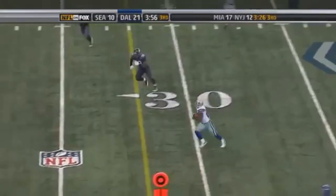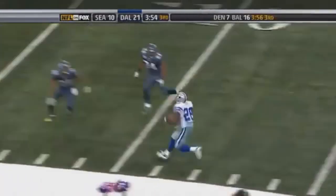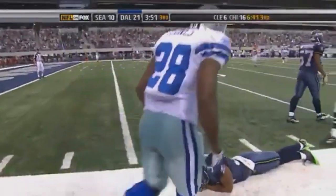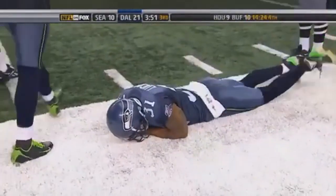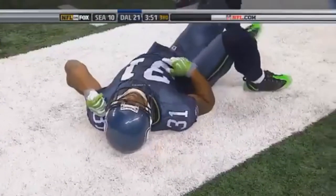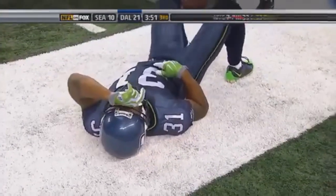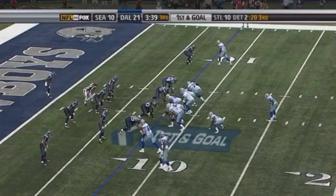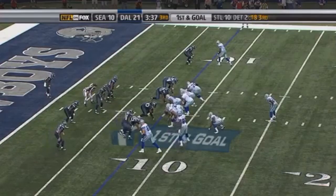And here's Romo, another open receiver. It's Felix Jones. Jones with a run inside the 10 and out of bounds. Ken Lucas providing the hit, and they'll mark it at about the 8-yard line. A 30-yard play. And shaken up is Lucas. Josh Wilson goes to right corner. First and goal at the 8.